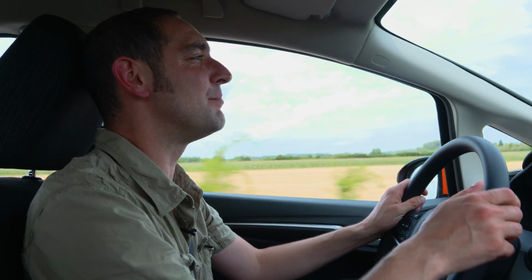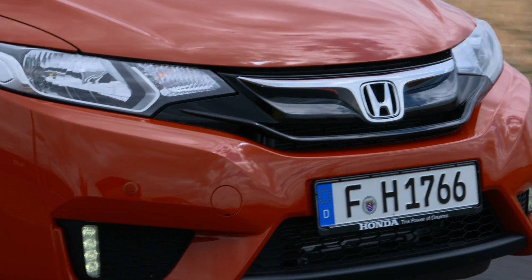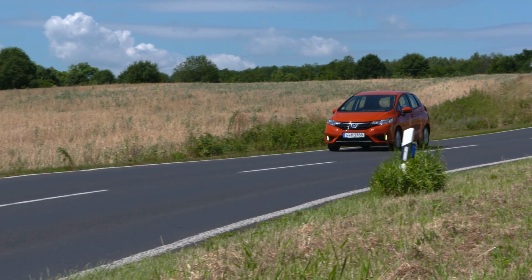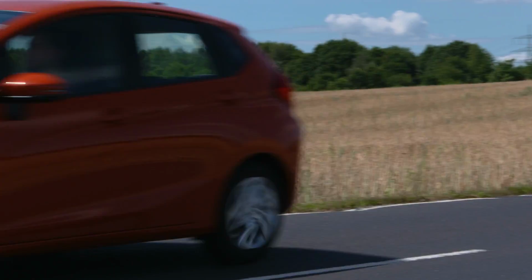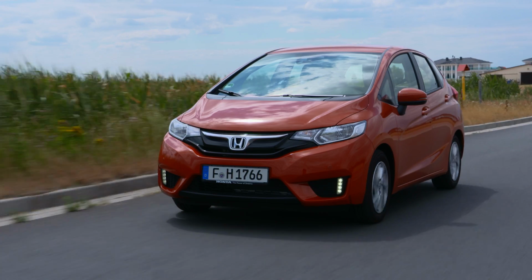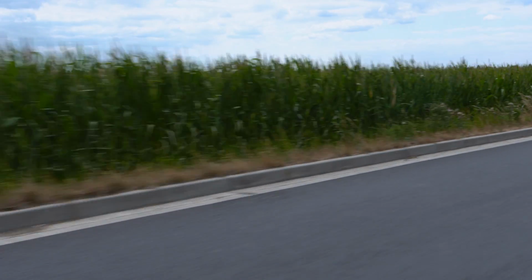What's far more important in a car like the Jazz is ride comfort. It's doing a pretty good job here, but the roads of Frankfurt are super smooth. We'd like to see how it deals with a section of battered British blacktop before we nail our colours to the mast about how comfortable it is.